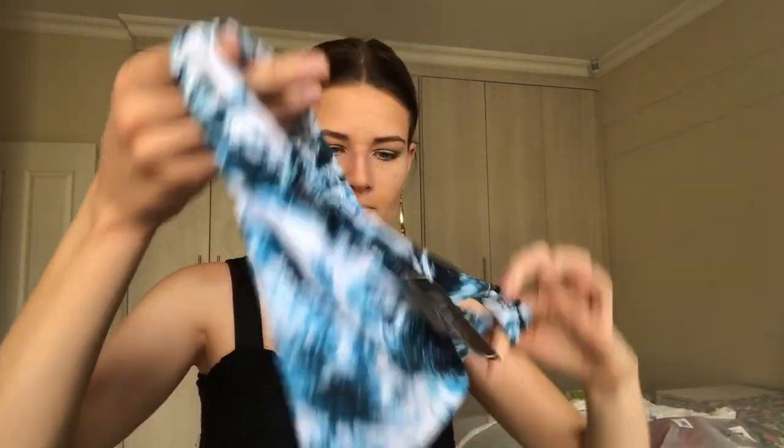this is the top, and these are the bottoms. Let me just get them the right way around. The bottoms, I must say, are very cheeky. So these are actually quite nice. They don't dig into your butt, if I can say it like that. A lot of these do, but they don't do that. Also very stretchy, very, very good quality. I'm very impressed.